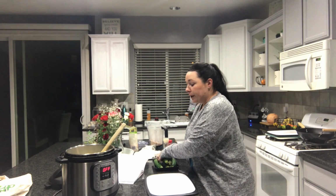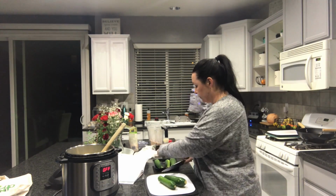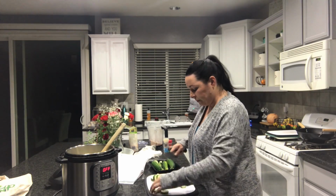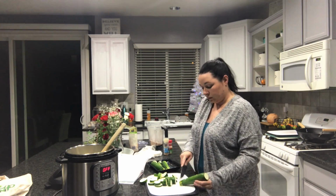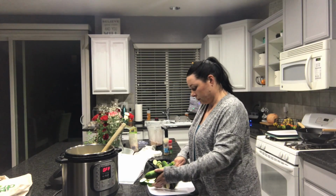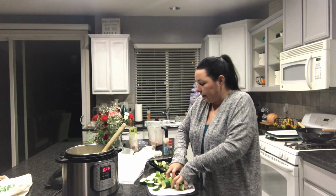We need 4 cups of zucchini or summer squash of any kind, cut into 2-inch chunks. Let me cut off the ends here. And I just have a whole package of it here from Trader Joe's from last week. So we're gonna put this in there.